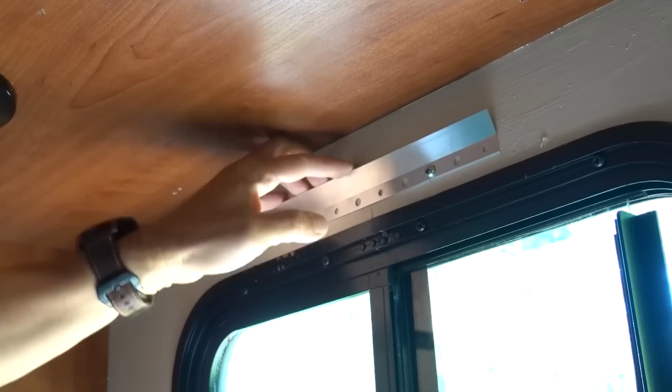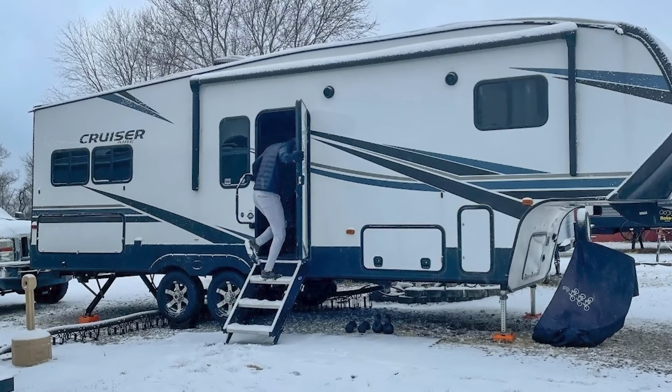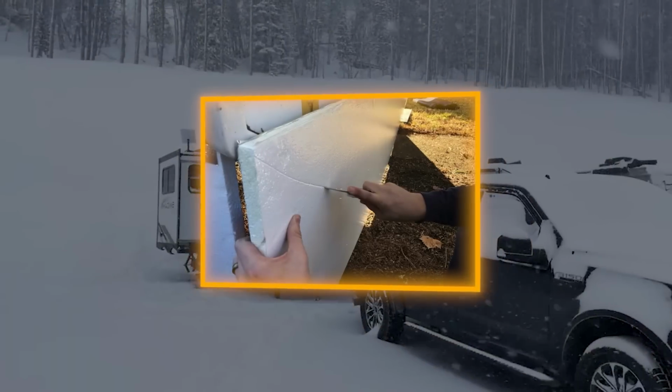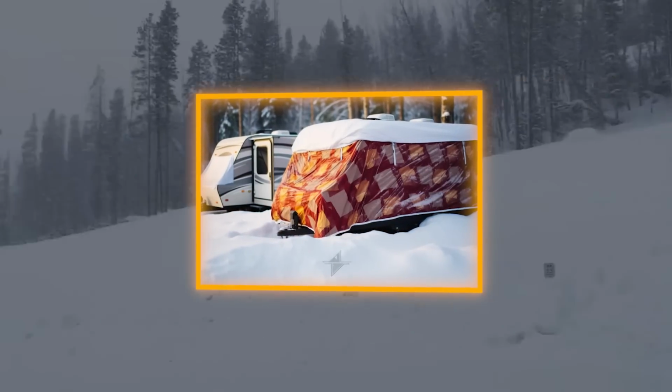Install skirting around your RV's base to protect the underside from freezing temperatures. This crucial barrier prevents cold air from circulating underneath, protecting your plumbing and helping maintain interior warmth. You can create temporary skirting using foam board, vinyl, or heavy-duty tarps secured with clips or stakes.